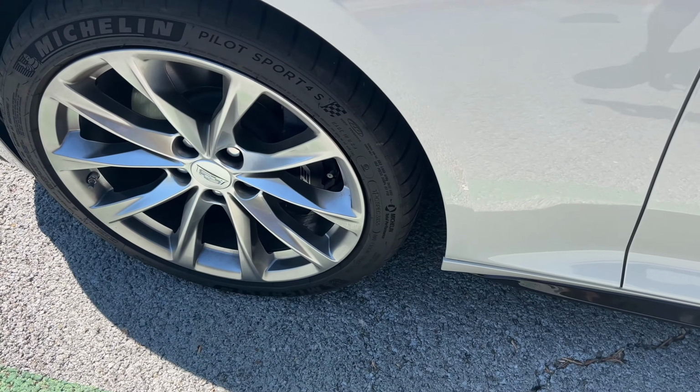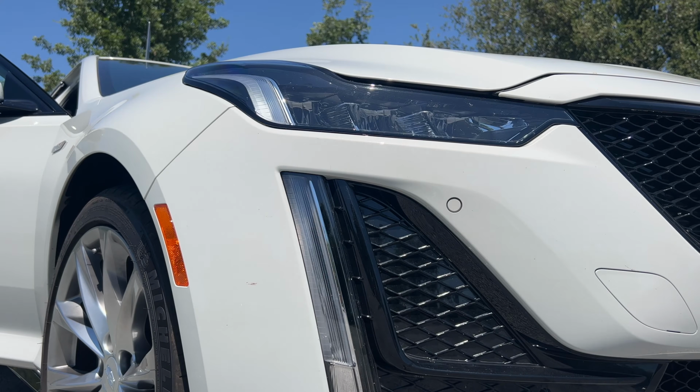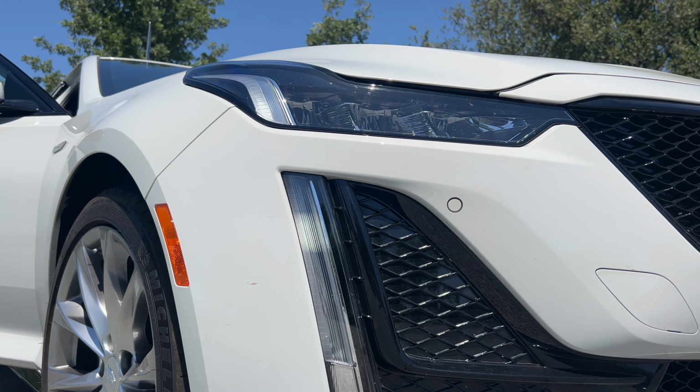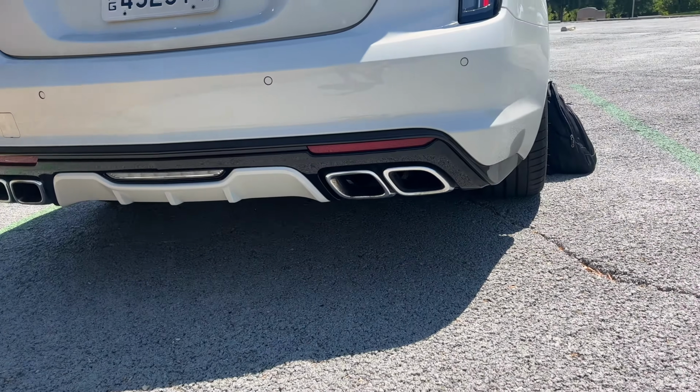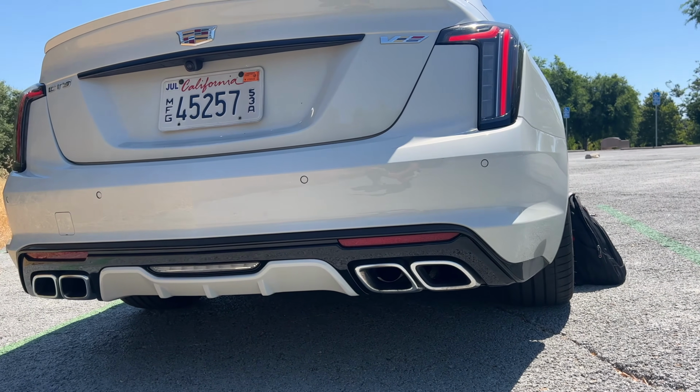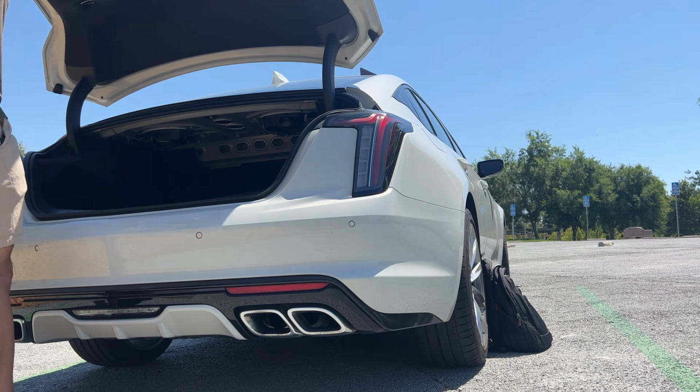The one I tested did come with the 19-inch aluminum alloy wheels, but on the exterior, its unique element is that it features all LED headlights for enhanced visibility. There are quad chrome exhaust tips that not only add visual appeal, but you have to be cautious because they can get hot whenever you're accessing the trunk.